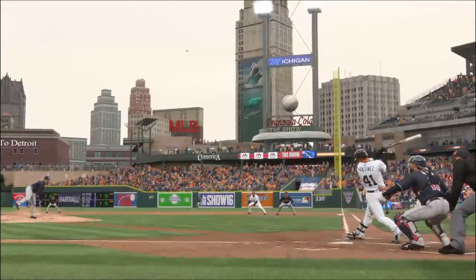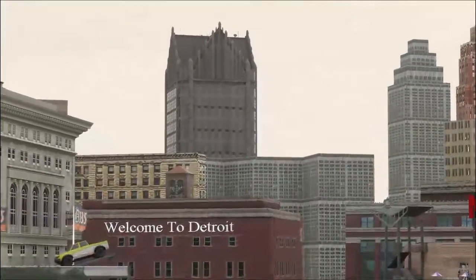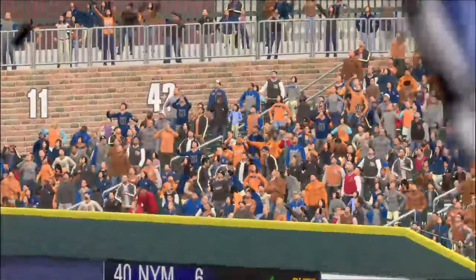Victor Martinez will stand in here, but before he does, let's take you back to the very first inning. This was a 2-run home run right out of the gate that really got these guys off to a fast start.